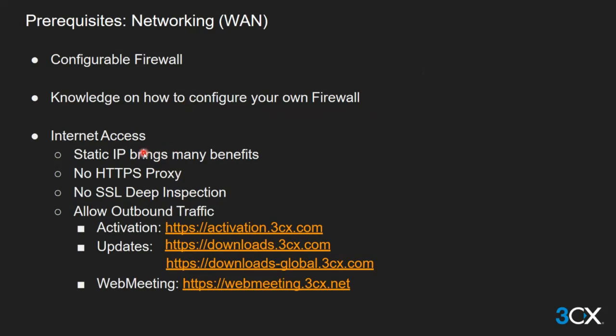As you can see, a static IP brings many benefits. Why? Because it has a direct connection with the public domain that we have across the internet. It doesn't require HTTPS proxies and certificate deep inspection. It also has an allowable outbound traffic using the ports mentioned earlier.